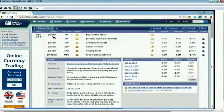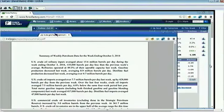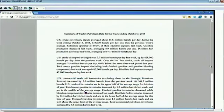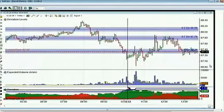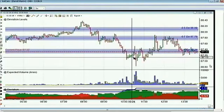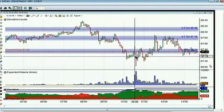If we actually look at the oil inventory report here, we always look at the third paragraph, first two sentences: 5 million. Well, that's about the 2.1 they expected. And then it says that number is in the upper half of the average range for this time of year. So yes, that was a surprise. But what time did that report come out? Let's see here, 10:30. Okay. So now let's go look at 10:30. Let's see how much that report impacted the further losses.